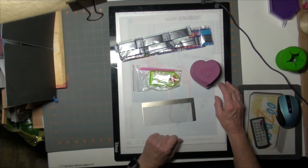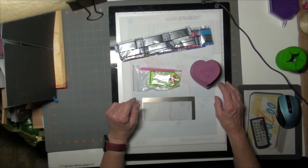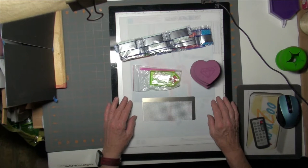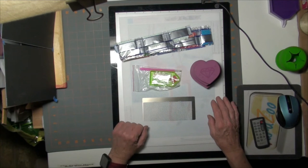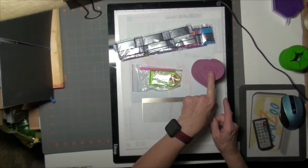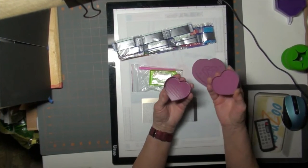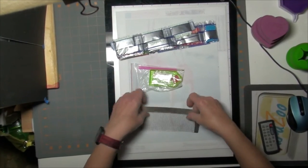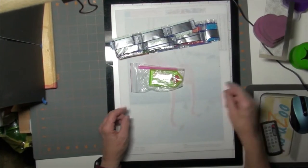We have a diamond painting we're going to do. A few weeks ago, there was something on the news that caught our interest, and my husband surprised me with this diamond painting. So, before we get started, I'm going to use my heart-shaped trays, and I'm going to use my ruler.